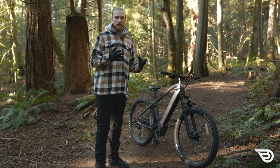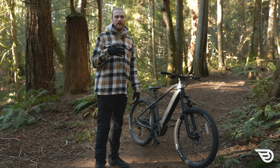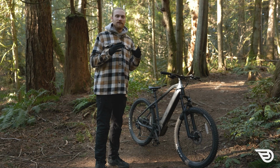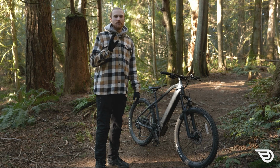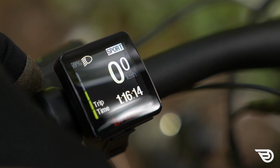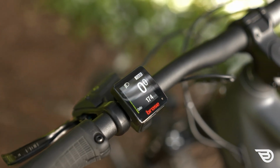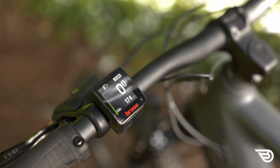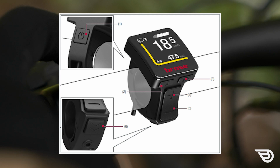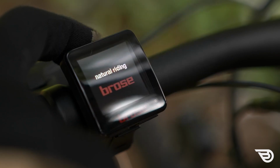All of this is also complemented by the Brose 1.5-inch full color display, which doesn't take up much space on the handlebars and leaves you lots of room to add an additional dropper if you'd like to have one. The Brose display does offer great functionality and clear information. It features an easy to use full color display with an adjustable backlight and is controlled by 6 push buttons. The display is easy to set up and use with a sleek design.